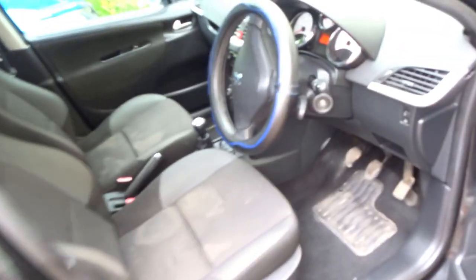So that's also why a few parts are dirty, but apart from that, it was in really, really good condition. So I think we'll just get around to showing you inside. Let's jump in then, here we go. So. Oh god, right then, shut that. So right, we're in now.